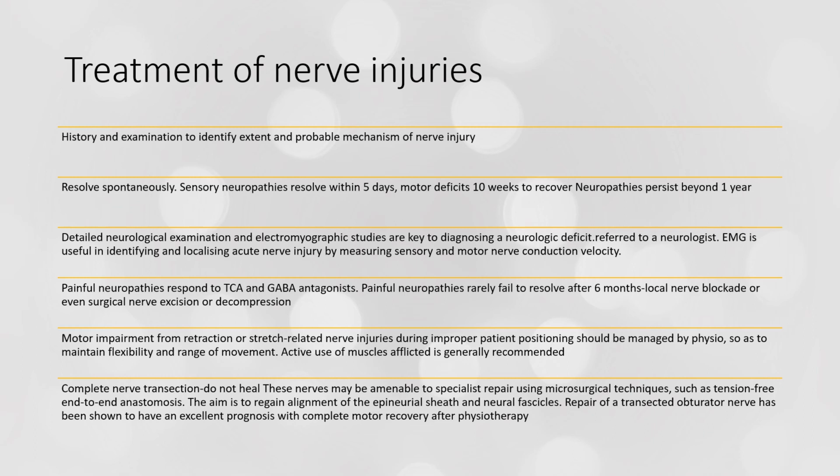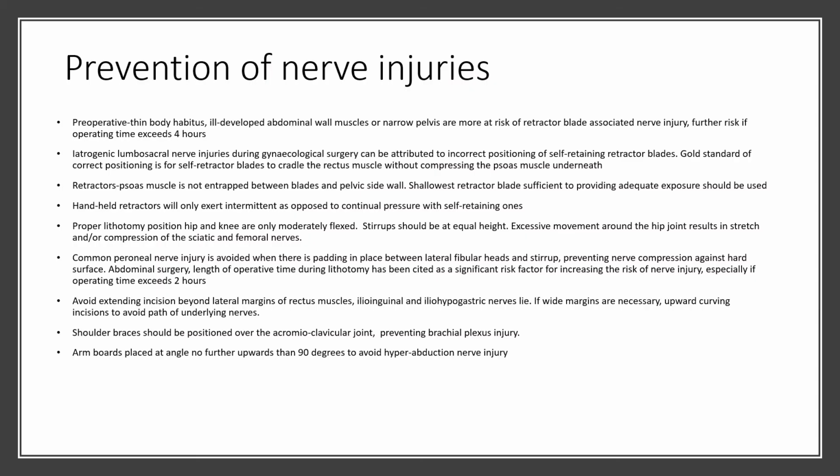Complete nerve transections do not heal. These nerves may be amenable to specialist repair using micro-surgical techniques such as tension-free end-to-end anastomosis. The aim is to regain alignment of the epineural sheath and neural fascias. Repair of a transected obturator nerve has been shown to have an excellent prognosis with complete motor recovery after physiotherapy.